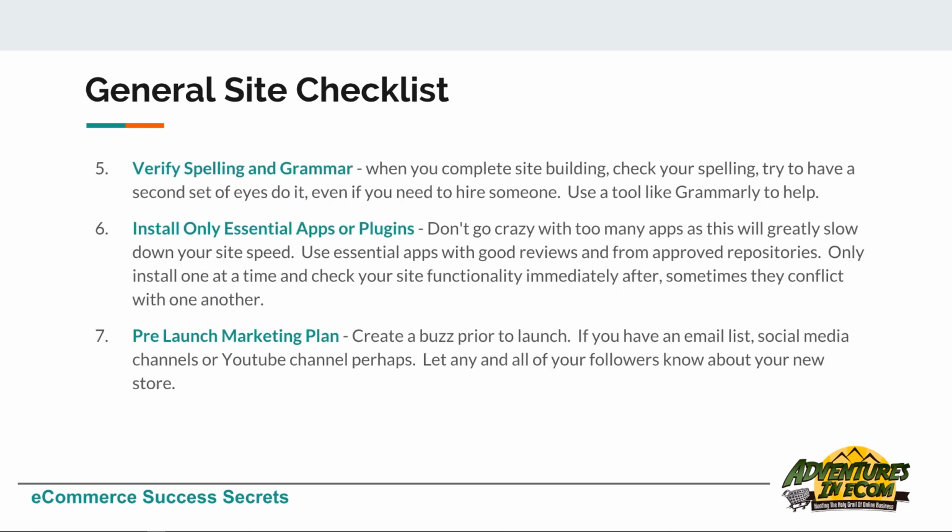Number five, spelling and grammar. When you finish building your site, go back and check your spelling. You'd be amazed how many people don't take this step, and it just doesn't look professional. It's good to get a second set of eyes on it, but you can also use a tool like Grammarly to help.